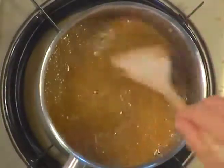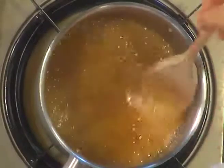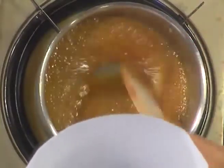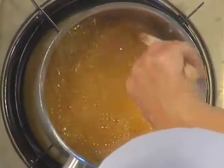See, now it's starting to caramelize. When you're making this, you have to adjust the water. You may want to take a little bit more out, or you may need a little bit more. So if it seems like the sauce is too thick, you can go ahead and add a little water just to thin it out. Again, all these recipes, make it your own.